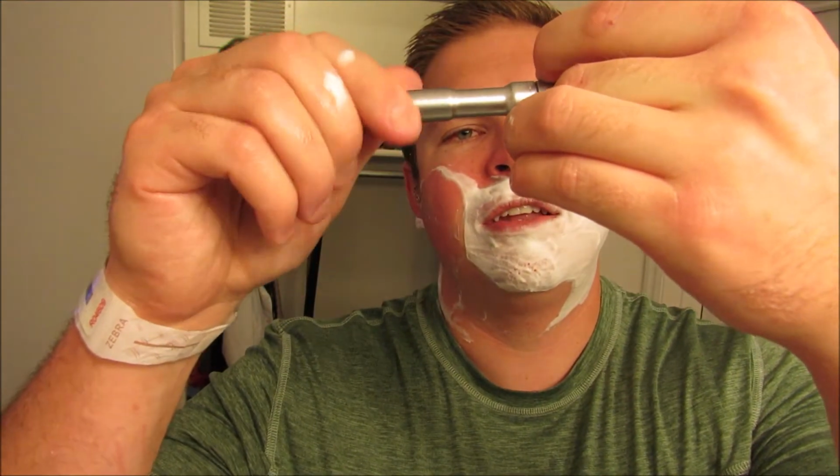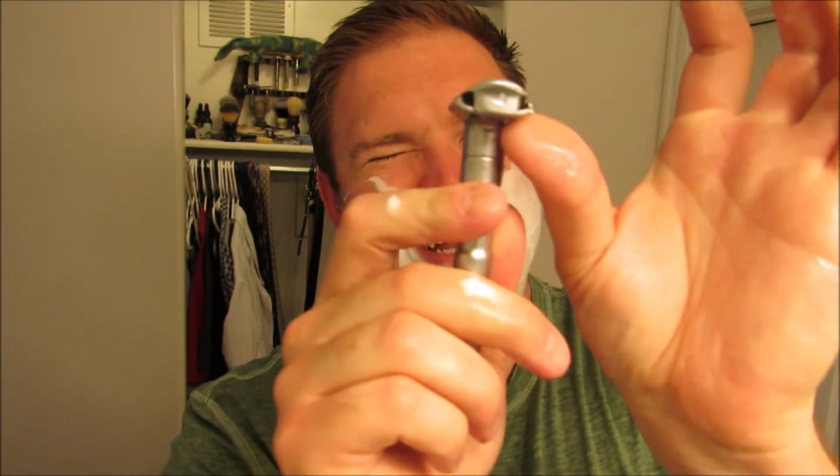Maybe I don't, actually. Let's crank it all the way down and see what happens, shall we? Pinch and tighten. Put it on a 1. That looks like barely any blade gap right there.